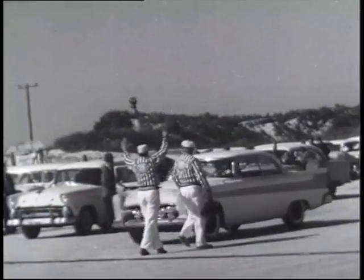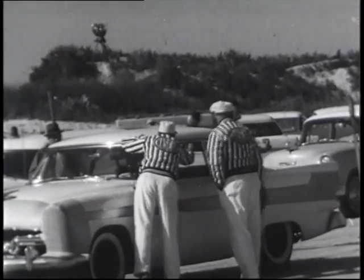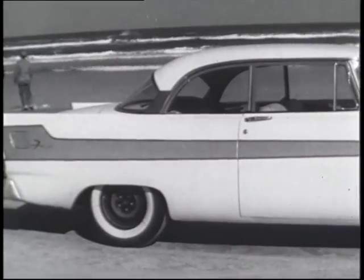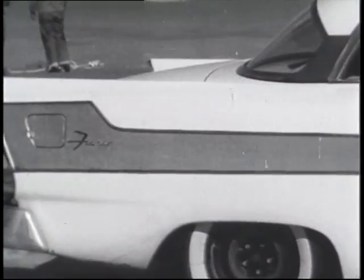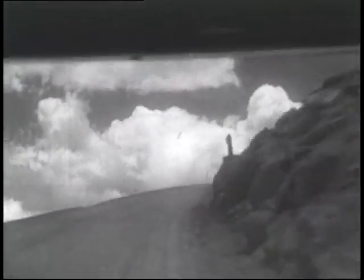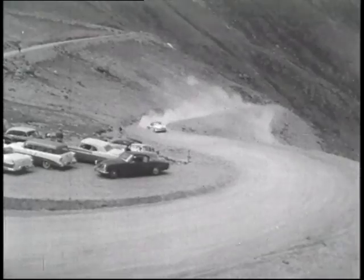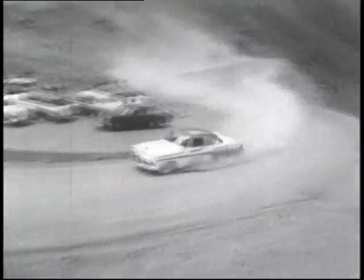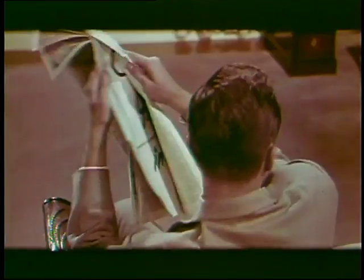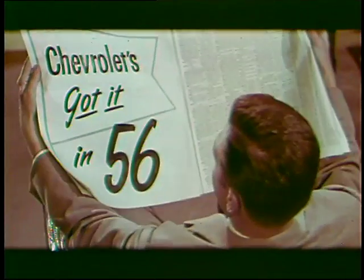Other automakers scrambled to show their racing prowess. At Daytona, Chrysler's Plymouth division introduced its new Fury. They even took a run up Pikes Peak, but it was too little, too late to influence sales. Chevrolet remained the sales leader for 1956.